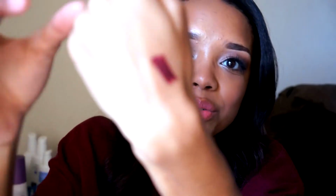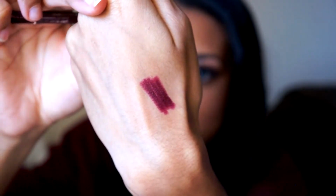Then I have the Jordana Easy Liner for lips, and it's a retractable pencil, and this is in Cabernet. I really like this, really like this purple, reddish purple color. It is seriously so pretty, and I've been putting this under all of my red lipsticks or any dark lip that I wear because I just love it so much, and I love wearing this on its own too for more of a matte look. It's really pigmented. It goes on really smoothly.